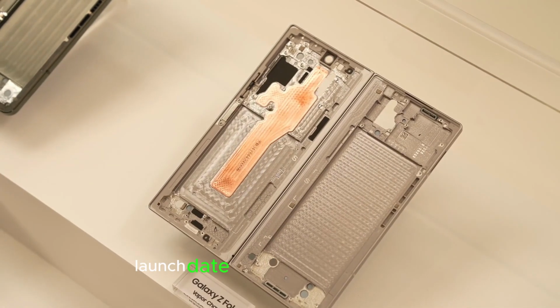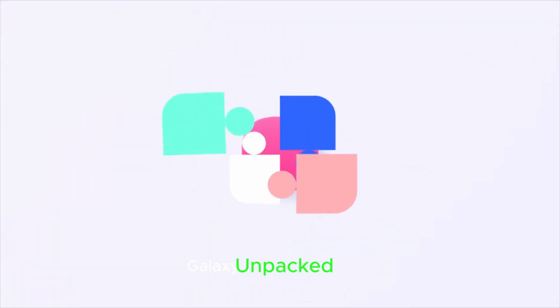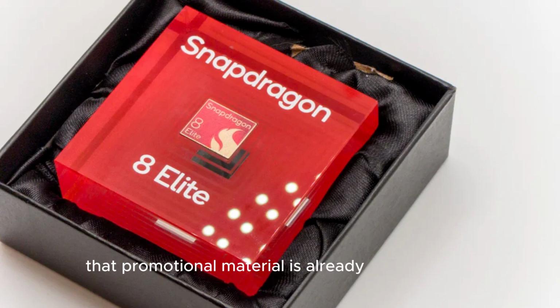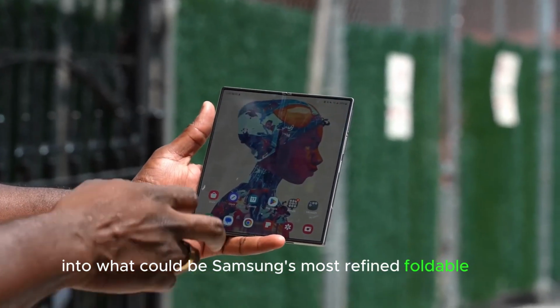While Samsung has remained tight-lipped about the exact launch date, all signs point to a reveal at this summer's highly anticipated Galaxy Unpacked event. Rumors suggest that promotional material is already being printed and shared behind the scenes, giving enthusiasts a sneak peek into what could be Samsung's most refined foldable yet.